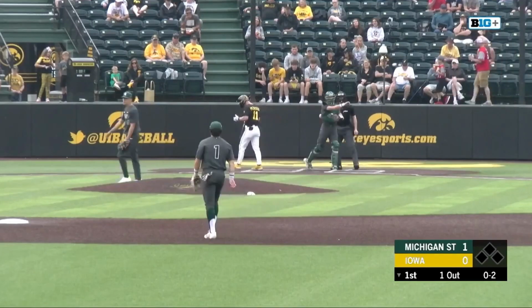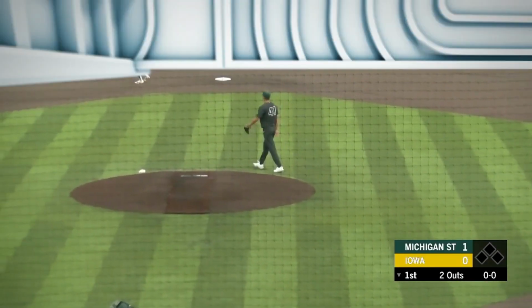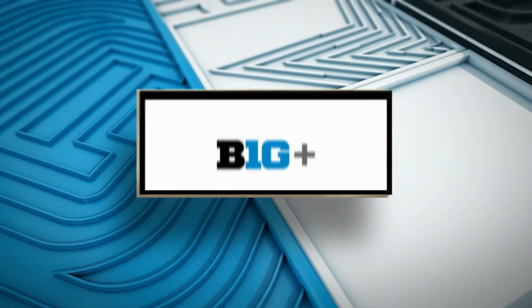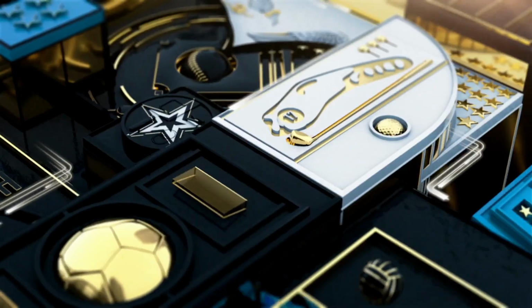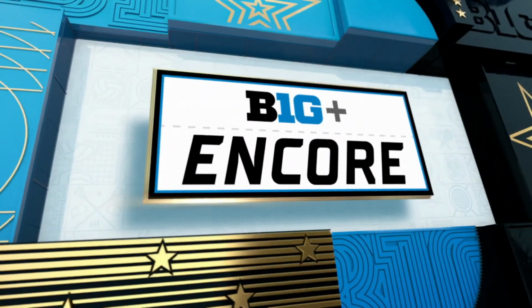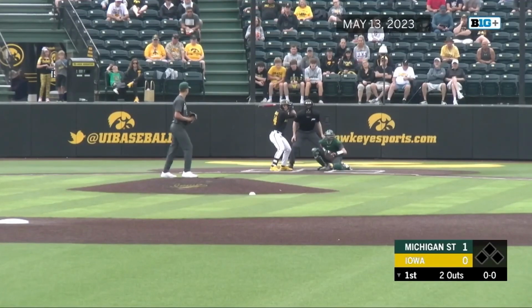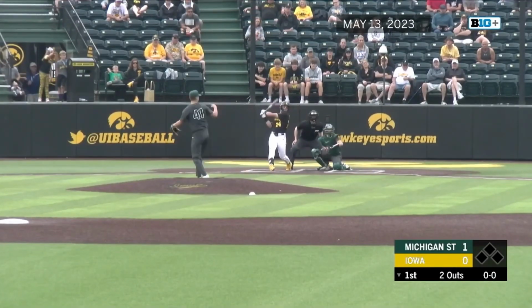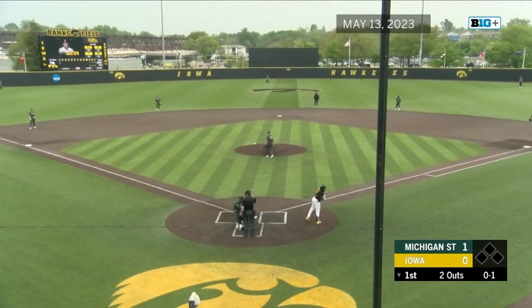As the 0-2 is swung on and missed. Back-to-back strikeouts. Peterson a bit late on that one. So you kind of want to pay attention to that if you're coming up there and get 2 strikes. Might take a minute to adjust to this guy as Dorighi spikes it foul down the third base side.